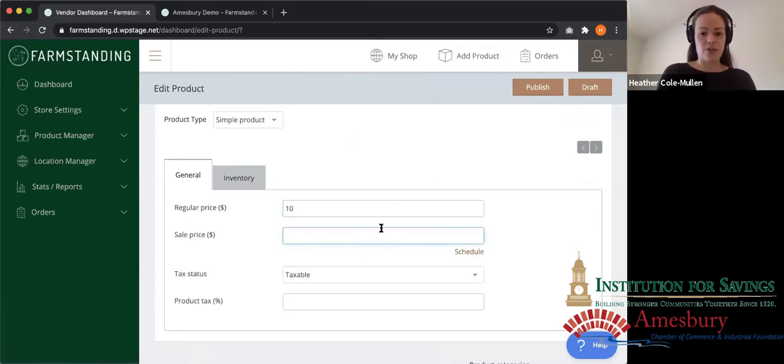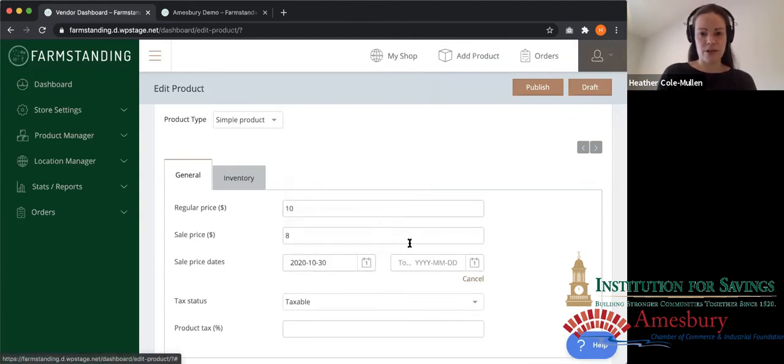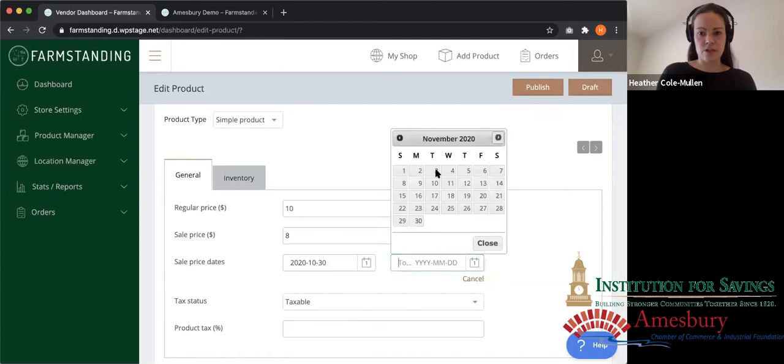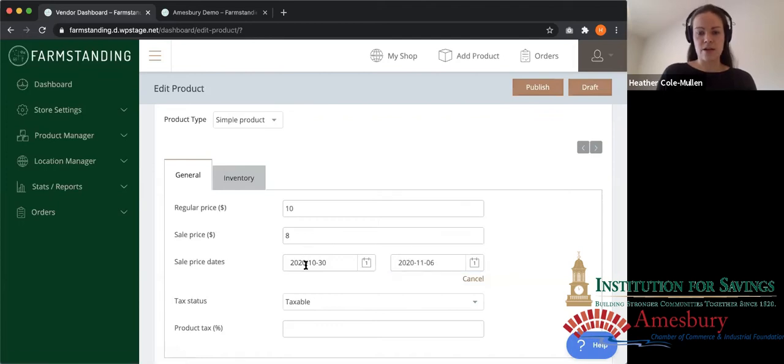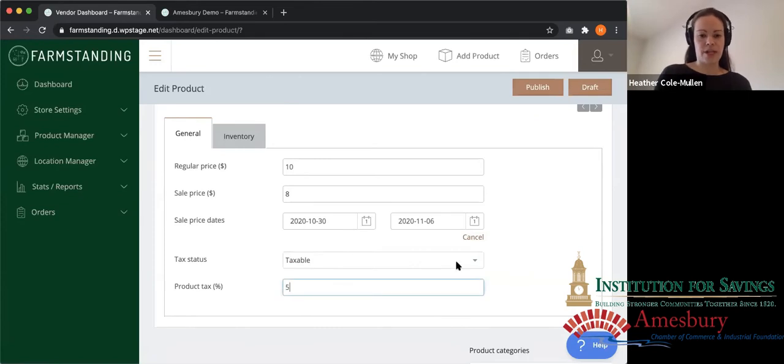If you want to put a sale price, you can do that, and you can schedule it. So, let's say you want to do a sale from October 30th to November 6th. That's when the sale is going to show, and it won't show before or after those dates. You can set your tax amount, so just the percentage in here.